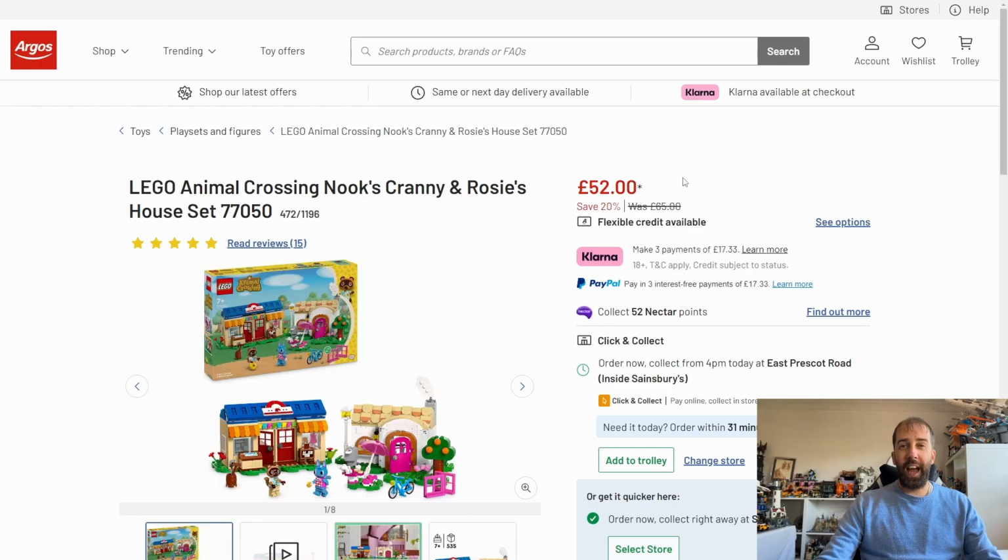Moving on to this year's Animal Crossing sets. This one being Nook's Cranny and Rose's House. This one is down to £52. Really good set. I think it's a bit expensive at full price, which is £65. But being on sale at £52 is much more reasonable. This really should be what the price was in the first place. But I'm guessing the Nintendo tax put this up more than what it should be. But it is a nice looking set.